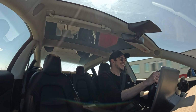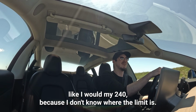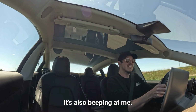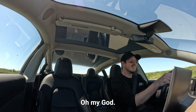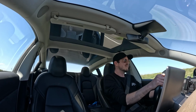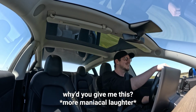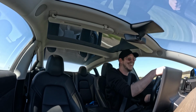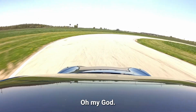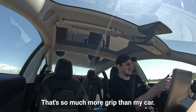Holy shit. I don't even have the balls to throw this into a corner like I would my 240 because I don't know where the limit is. It's also beeping at me. Oh my god. Yo, Sasha, why'd you give me this, dude? You can't give me this car. This is so irresponsible. Oh my god, this is crazy fast. That's so much more grip than my other car. What the hell?